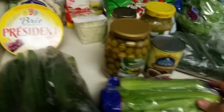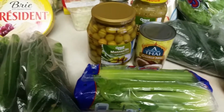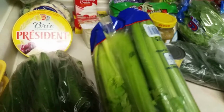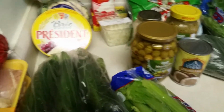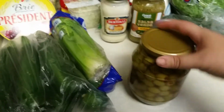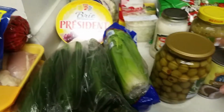So here I have celery. My kids eat it with peanut butter. I eat it with cream cheese. I don't know, we love it. And then we'll probably go through this week because my kids do snack throughout the day. I don't like olives. These are for my husband, but olives are keto friendly. So here is that. There's a jar of olives.